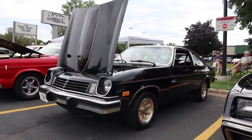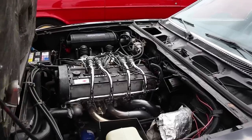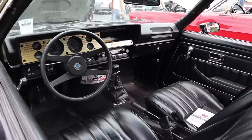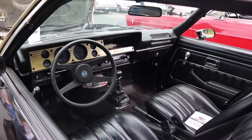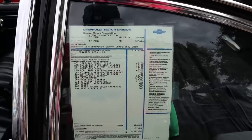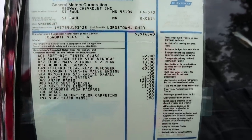A '75 Chevy Vega Cosworth. This is kind of a fun Chevy Vega because it's done up like the Smokey and the Bandit in a way, the paint job, which is right next to us. Look at this. I love when they put the sticker on here. Some of the original stuff from the sticker.